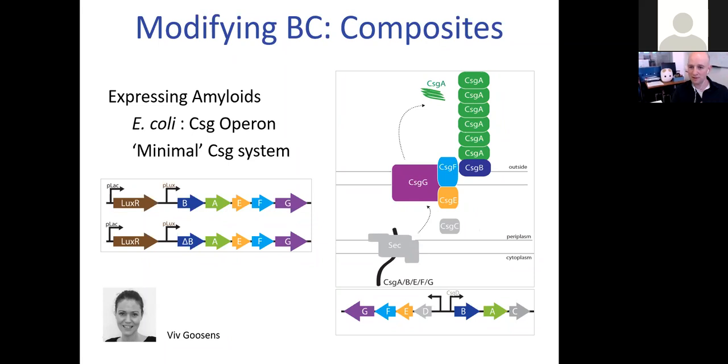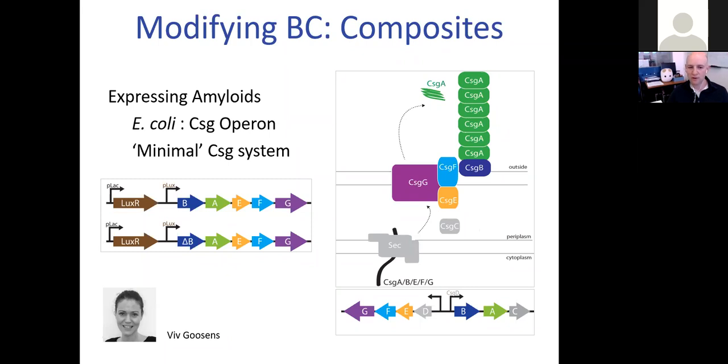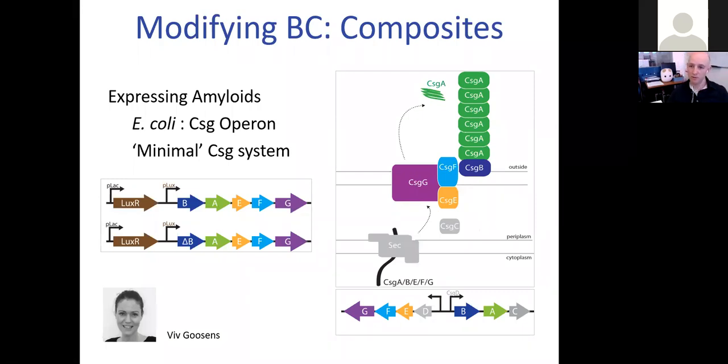So in synthetic biology, the best, sort of most advanced living materials people have done with protein polymers have been ones in E. coli with a type of amyloid protein called the curly fiber. And so the curly fiber system is expressed from the CSG operon in E. coli. And this expresses a whole complex that sits in the outer membrane that exports out a protein called CSGA, which self-polymerizes to produce these very tough, very adhesive threads of protein, these amyloid curly fibers, which allow E. coli to stick in the gut in pathogenic E. coli.